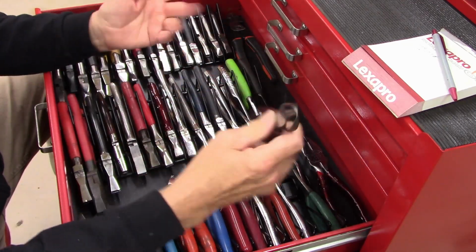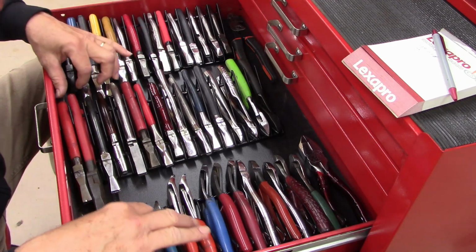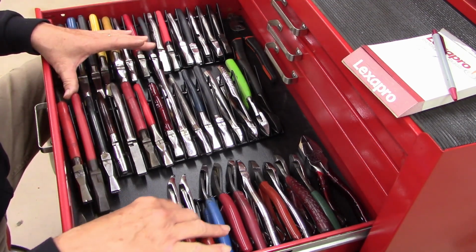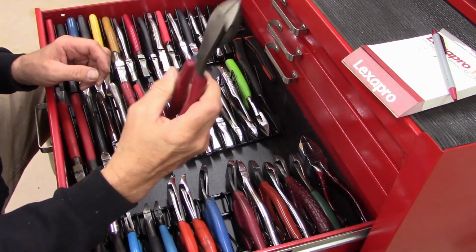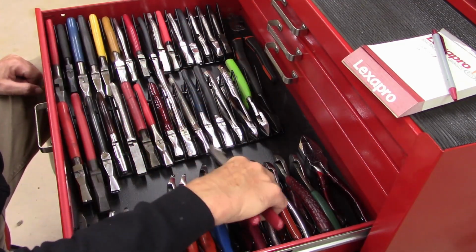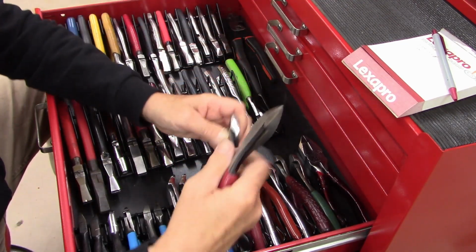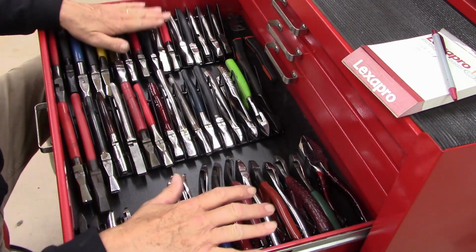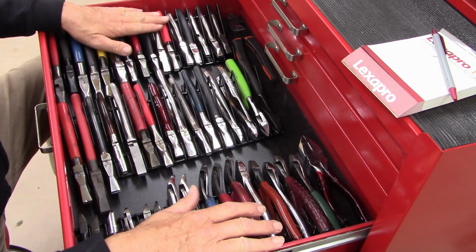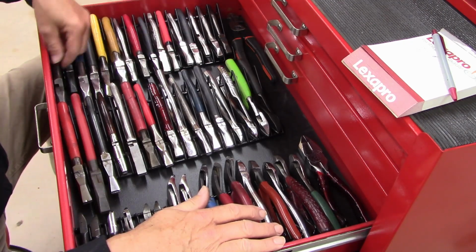Diagonal cutters, Klein diagonal cutters. I'm trying to see if there's a pair in here I bought new. Yes, this pair of Doyle's, Harbor Freight, I bought new. These are Klein's, used. Everything else in this drawer I bought used. And everything in this drawer, I believe, I paid $1 or less for.